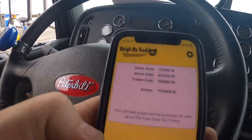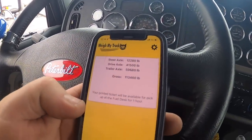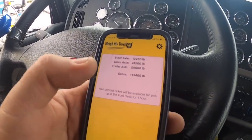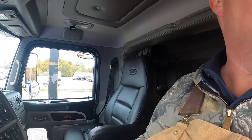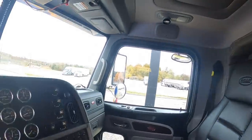All right, we're close. You guys see that? 59,680, we're allowed 60,000. We're good on the other axles. I'm gonna call that good. Almost wasn't enough, just lacking about a couple hundred pounds, 300 pounds, but hey, it's there. I'm gonna pull on over there and chain this dude down and call that a win, and we'll head on up the road.